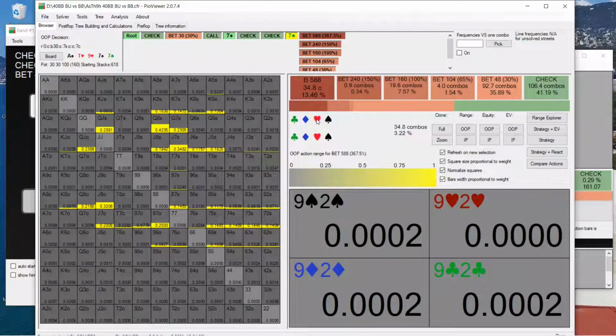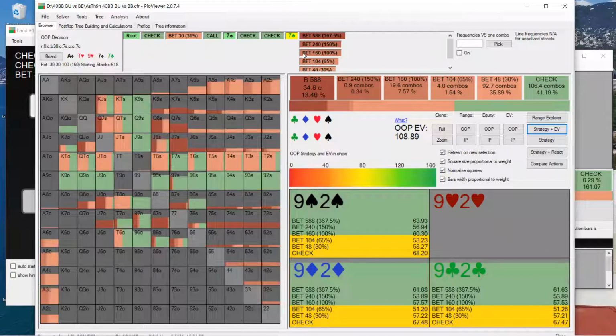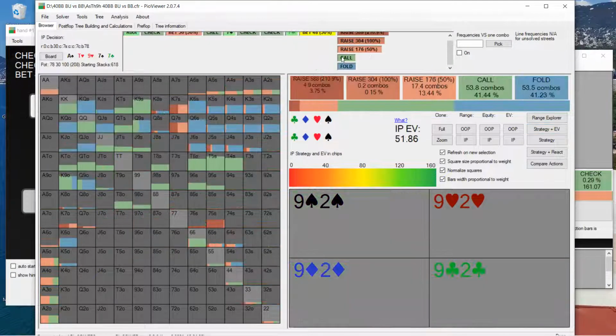So let's raise a small bet and see what he calls with. You want to bet small and see what he calls with? Raise him, yeah, he bets small, right? So you bet small and you want to raise? What size? Yeah, just 176. I want to see what he does with that.